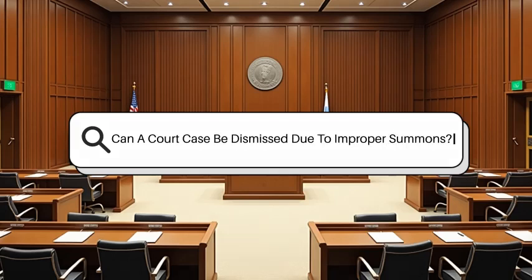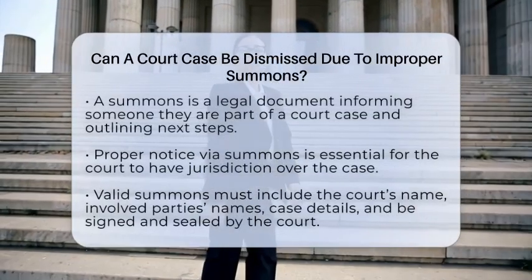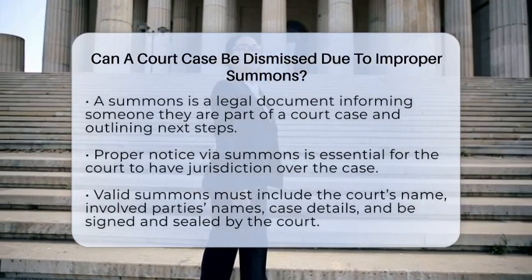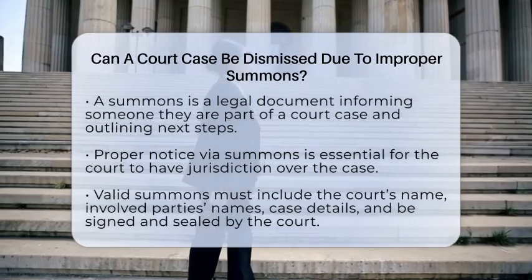Can a court case be dismissed due to improper summons? Imagine waiting months for your day in court only to find out the case might be thrown out before it even begins. That's why understanding summons is so important.